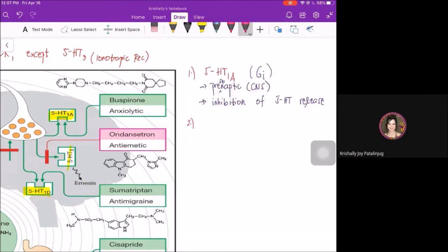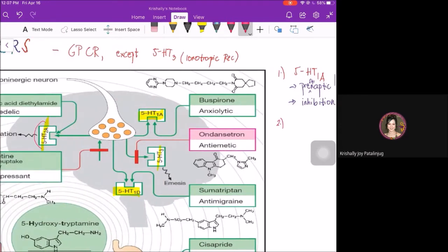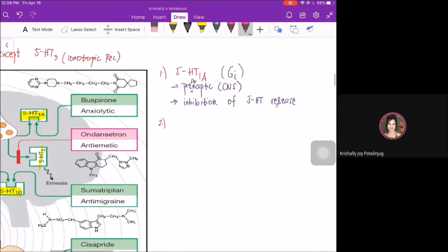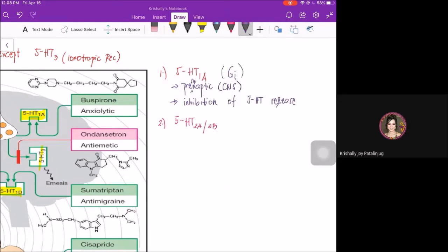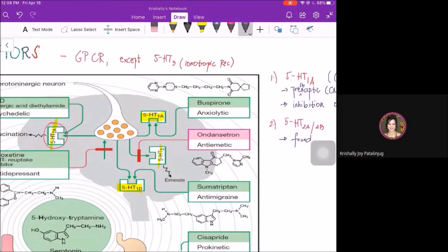Let us proceed to number 2. We have here serotonin 2A. Okay? Since the drug that will later be discussed will target 2A and 2B, we will discuss here the serotonin 2A/2B receptor. Okay? Serotonin 2A and 2B. Serotonin 2A, 2B subtype. This is actually found in the smooth muscles. Okay? In the figure, it says in the brain, 'di ba, na may structure siya ng brain. Okay? So lahat ng nakikita yung receptor dito, they are all located in the brain.